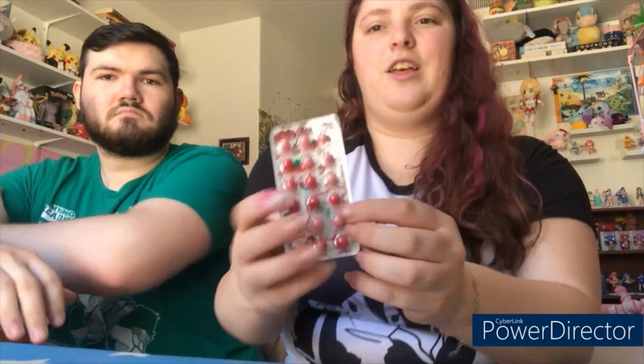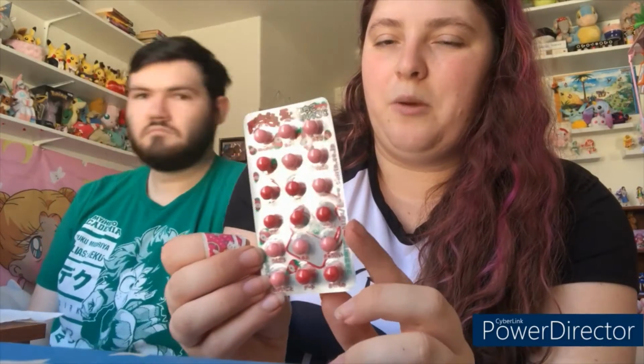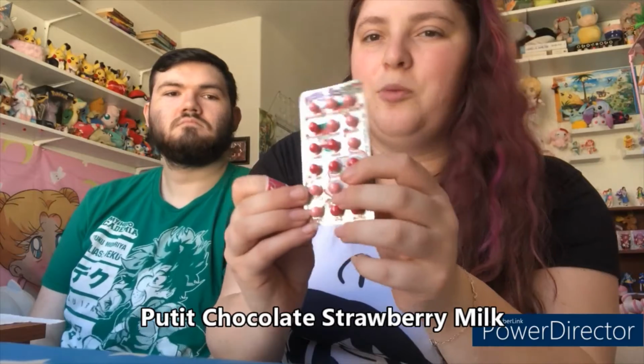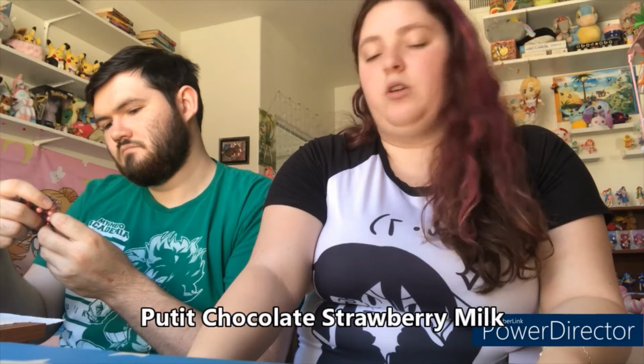Alright, so I'm going to pick the next item. And we're going to do this one. This is the little treat that I picked, which are these pink and red little ball-shaped things with an aluminum foil backing. While he opens one of them up, I'll take a red one if you want a pink one.